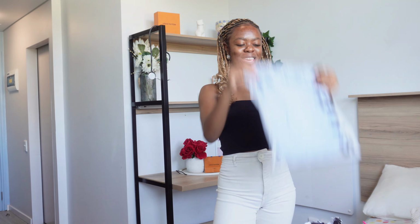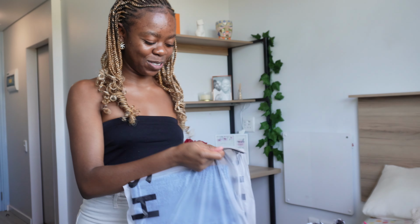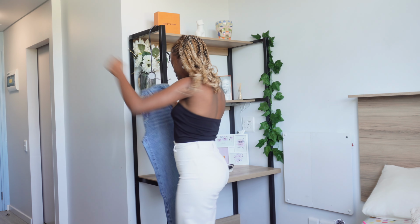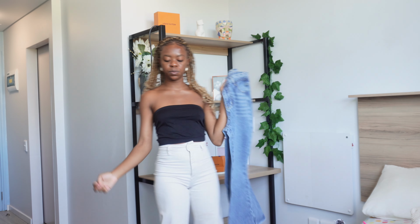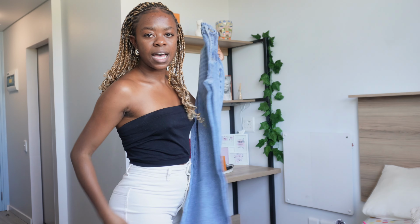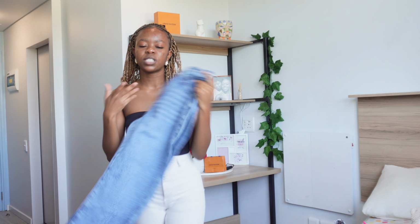Okay, let me unbox these first. Look at this. So happy. I usually wear a size 28 because, you know, look at my body. I'm a petite hun, okay? Like, I'm a small babe. But then I just realized that my size 28 these days are kind of like tight on me. So I just wanted to size up a bit.